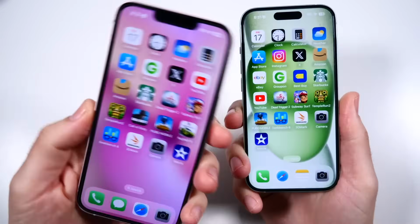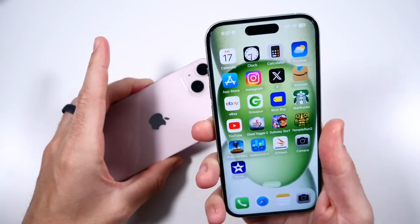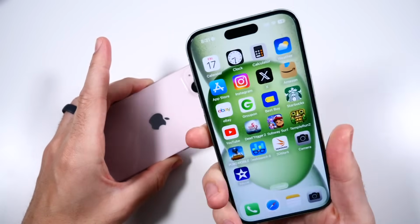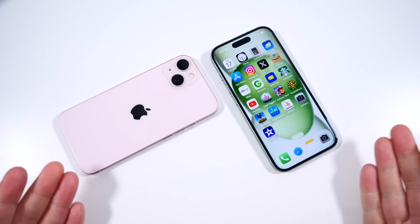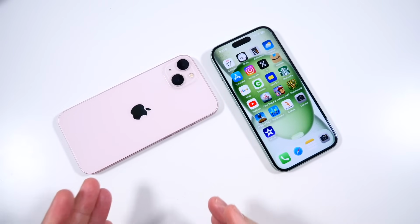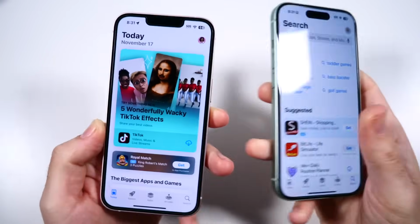So if you loved your 13, but the battery's getting old and you just want Dynamic Island, an upgraded camera, a new phone, new battery, you're going to probably really love your change to the 15. But if you're looking for a discount and a deal right now, the 13 is still a really good option for you. When it comes to the displays, we are looking at Super Retina XDR OLED displays.